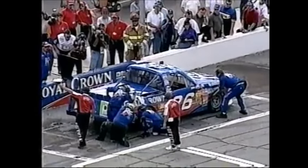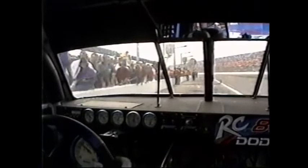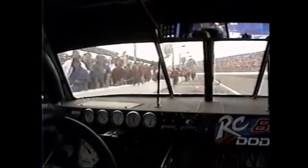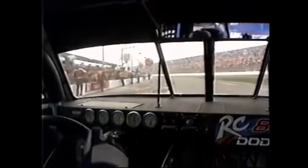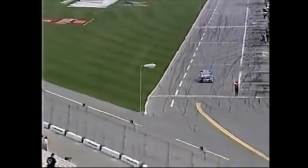Mike Cope back into the pits. Now, remember, he had a right front going down, so he had to come back in. You could only change 2 at a time unless you can prove that you've got a flat spot, and he was able to prove it all right. And so he came back in. They worked on the fenders as well.